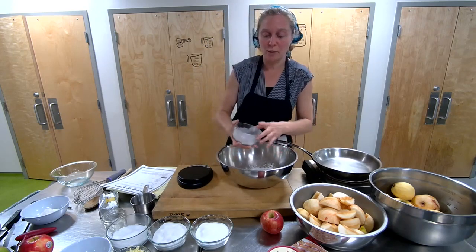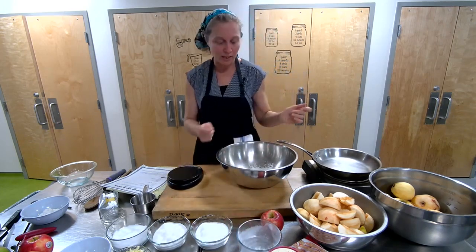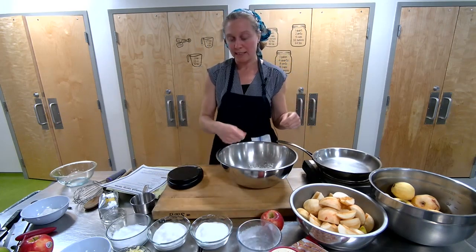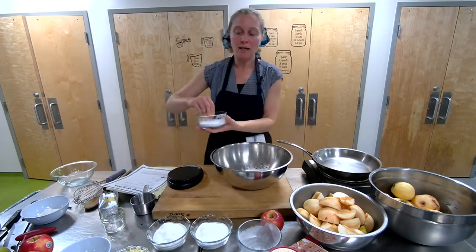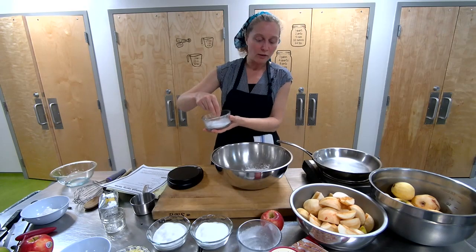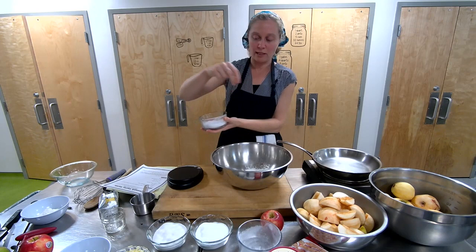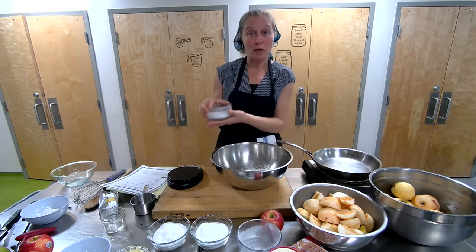Nowadays, flour is pretty well milled and pre-sifted, but if you want to be very precise, you could shake it over a sieve and sift it. Then we're going to add in our salt. It says just a pinch of salt. This is kind of up to you. If you're doing a savory crust, you might want to put in a little bit more, a sweet crust, maybe a little less. The salt really is a key component, even for a sweet crust.